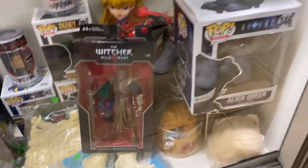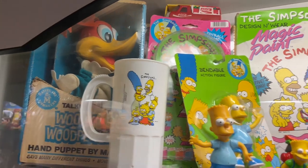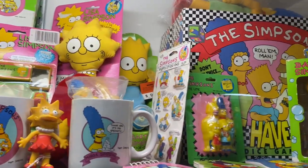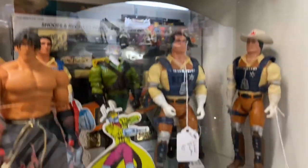More horror figures on here. They even got a Simpsons section here. A whole bunch of cool Simpsons items from the 90s right here. Old school stuff. You got coloring books, figures, bath soap, even pencils.